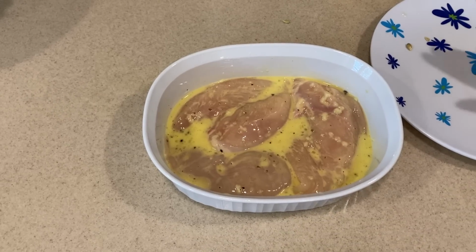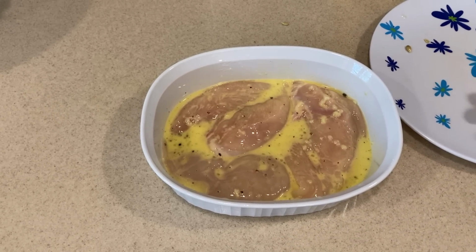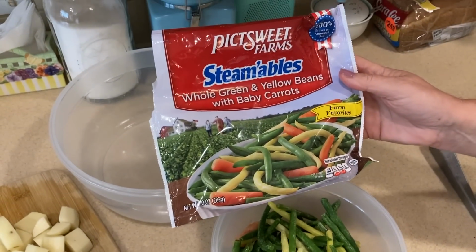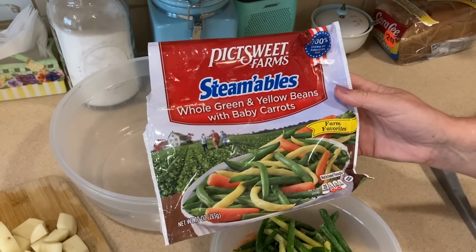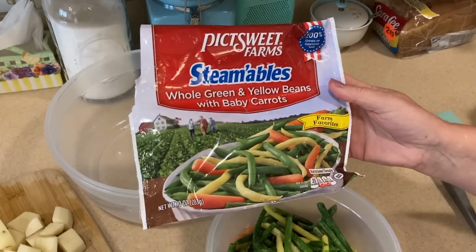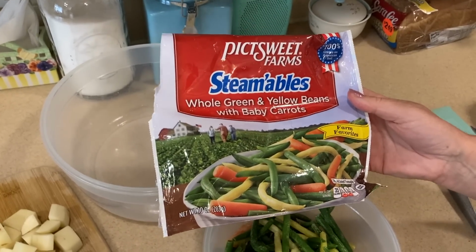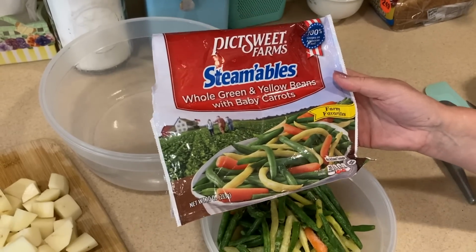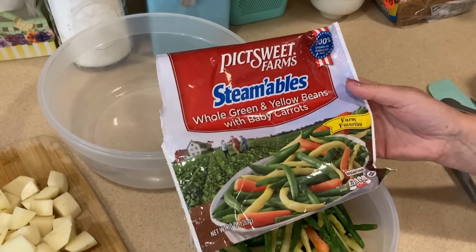I'm going to cover them. They have to be refrigerated while they're marinating. And that's our first step. So in this bowl, I took just a bag of whole green and yellow beans with baby carrots. You can use string beans. You can use carrots. You can use broccoli, whatever kind of vegetable you'd like. But we're going to be roasting this with the chicken.